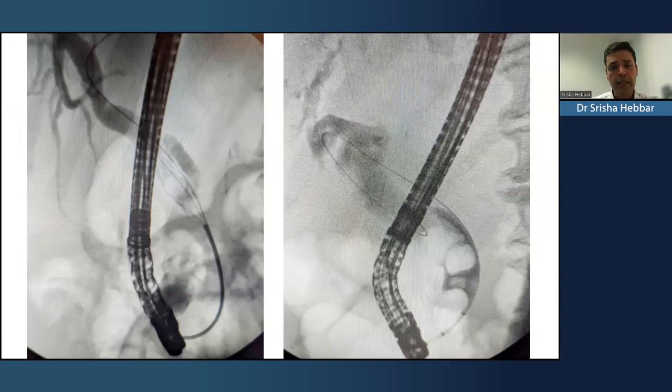If you have a duct wherein a stone is completely flushing the duct and there is no space for the basket to open, then baskets will not be effective. For baskets to be effective, you need a duct wherein there is some space between the stone and the duct, like in the first picture you can see. And then when the basket opens, there is space for it to capture the stone.